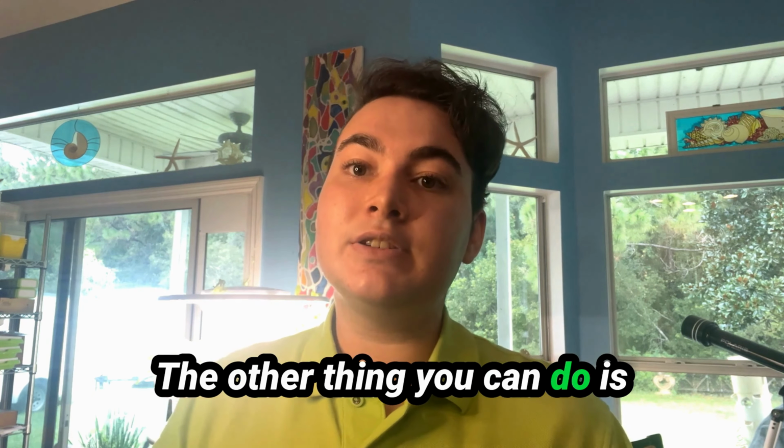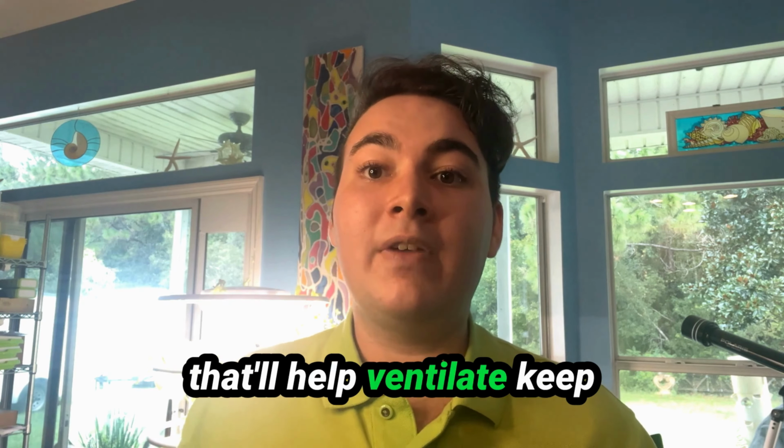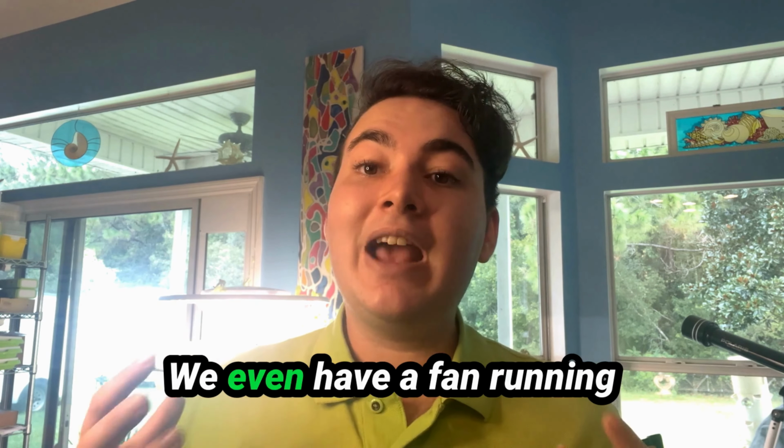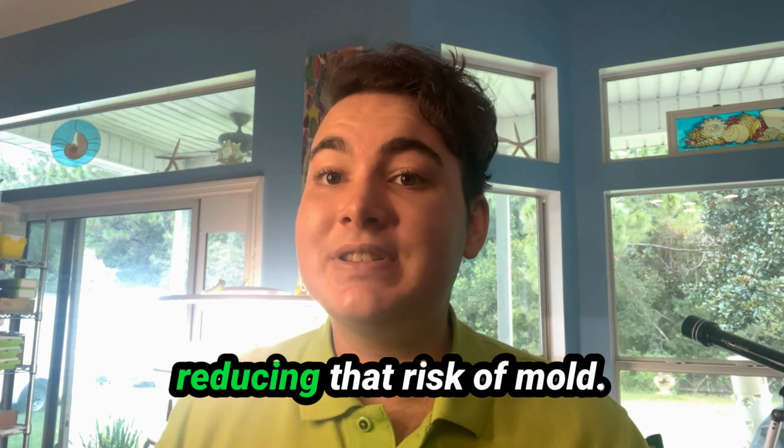The other thing you can do is have really good ventilation, have a fan nearby, and that'll help keep some of that mold down. We even have a fan running in our grow room when we're growing our microgreens, just to make sure that we're reducing that risk of mold.